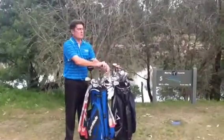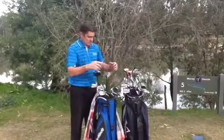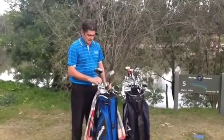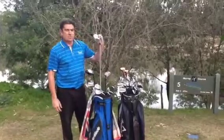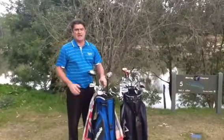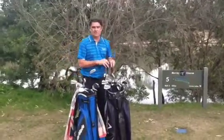Our trainee Adam Burdett is going to play the hole with his current clubs, which we've got here: a Srixon driver, 3-wood, and also his TaylorMade Tour Preferred clubs. He's going to use his TaylorMade Tour Preferred ball. He's also going to play the hole with my old clubs.